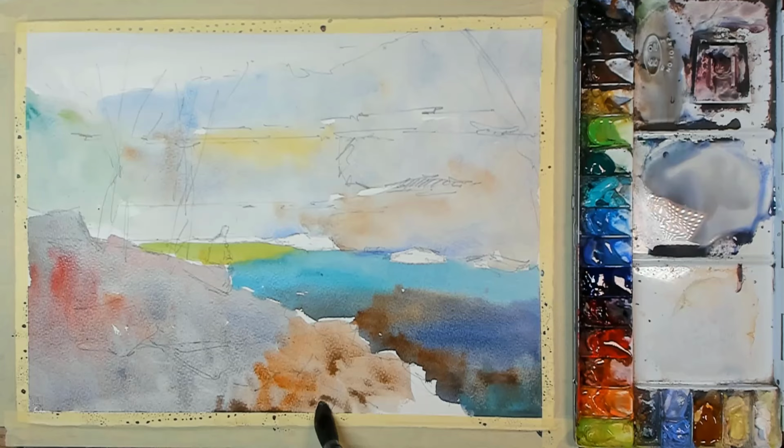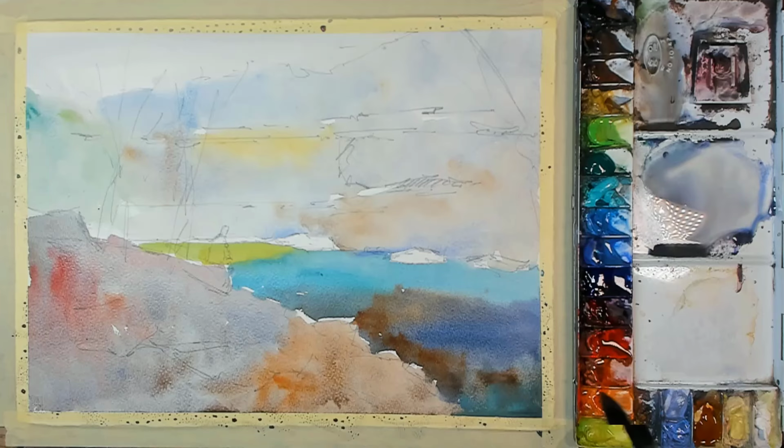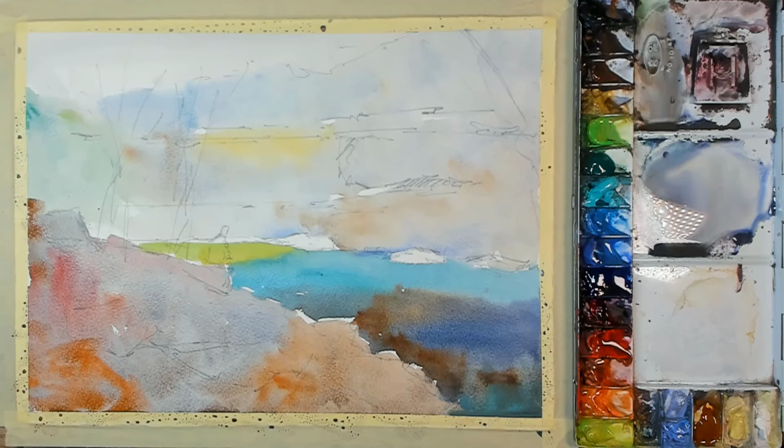Up to the water's edge. And it doesn't matter if the water is bleeding into this area here. I can get a bit of a soft transition going on. Pick up some cadmium orange, and just liven things up a little bit, push the colors. But again, that will be a little bit more muted as it dries.